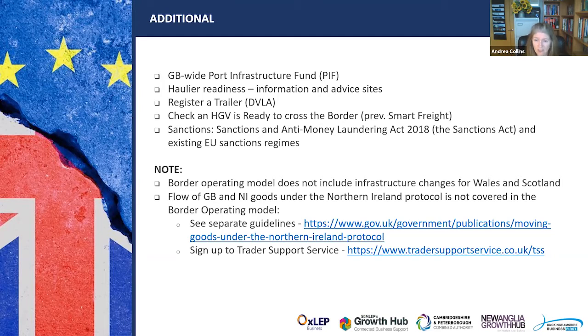As you'll remember, last week I talked about the Northern Ireland Protocol. It means that effectively we refer to GB as independent to Northern Ireland in many ways, although they're still part of the UK Customs Union. So if any of you are impacted by the flow of goods between GB and Northern Ireland, then there are separate guidelines that I've provided the link for here. And there's also the Trader Support Service, which I would recommend you sign up to. That is a service specifically around that GB Northern Ireland flow of goods. So there's lots of support there, so sign up to that.